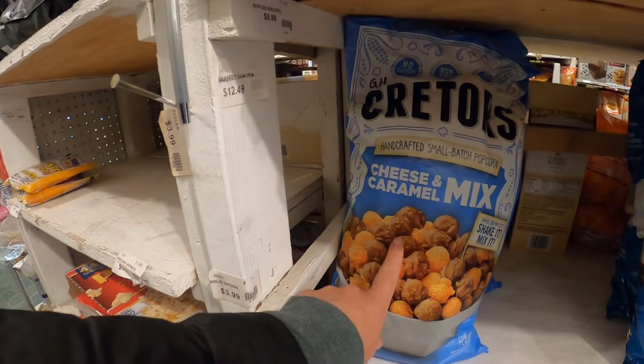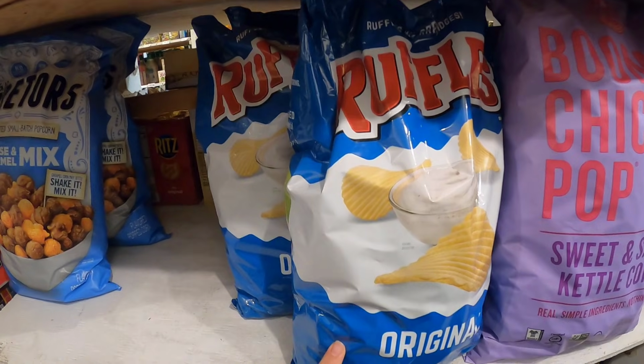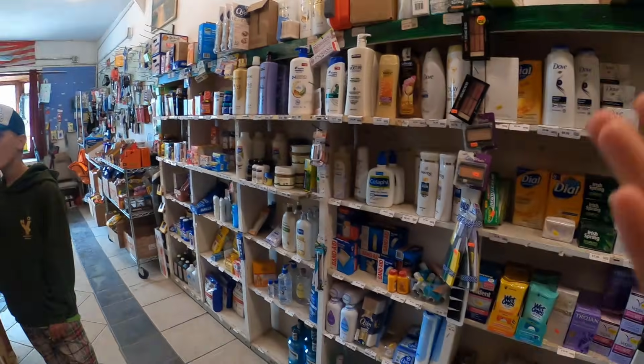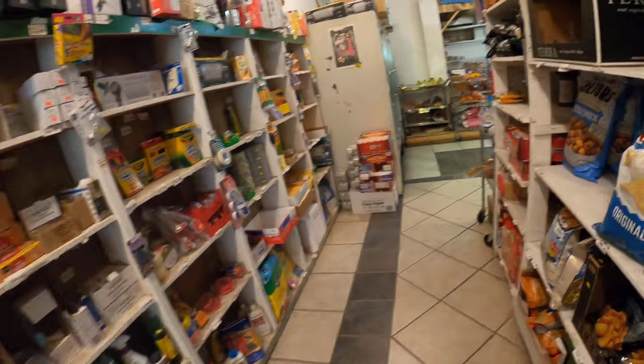Oh, this caramel and cheese, $13.49. A bag of chips, $11.39. Tortilla chips, $10.99. But you know what? They do a good job of having a good stock of things. Lots of different things that you would need.